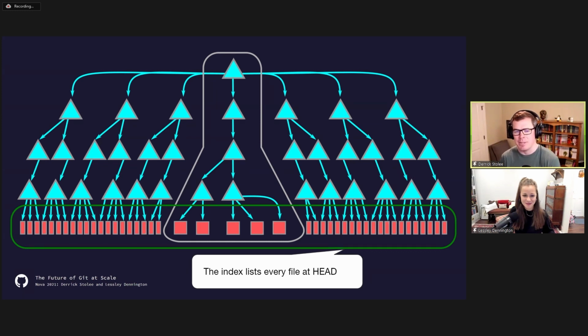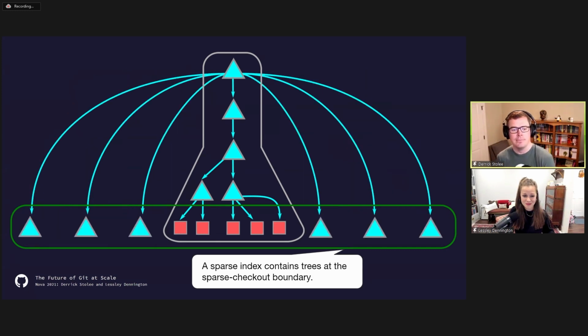Remember when we talked about cone mode sparse checkout? That allowed us to match paths based on directories, which is critical. If we know that an entire directory is outside of the sparse checkout cone, we can do something radical. We modified the index format to allow adding sparse directory entries. These rows of the table store directory paths with the ID for a tree object. This means that as soon as we leave the sparse checkout cone, we can store a single entry to represent all paths within that directory. This results in a sparse index. This greatly reduces the size of the index. Instead of 180 megabytes, most Office monorepo users will have an index size of less than 10 megabytes, removing that bottleneck.